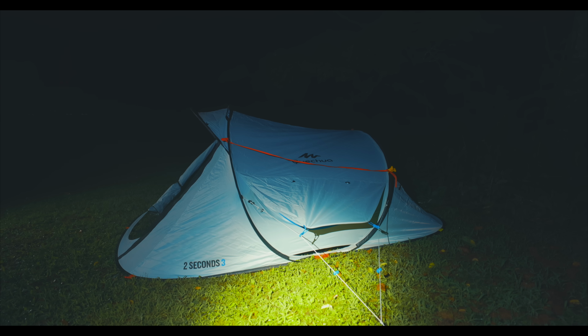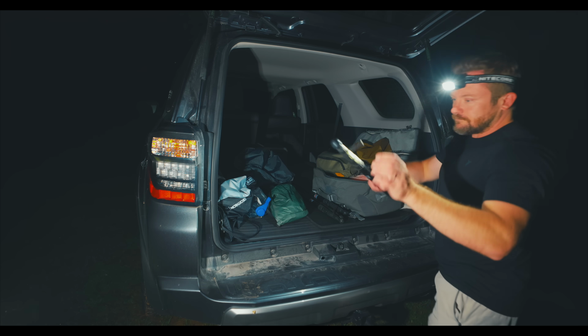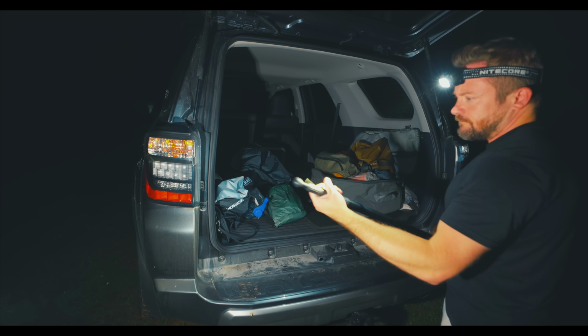The tent is all set up and I'm pretty much ready for bed with the exception of one thing. I need to set up a tarp real quick so that we have a dry, protected place for tomorrow morning. As soon as I get that set up, we'll talk a little bit more about this tent and the weather that's coming in.